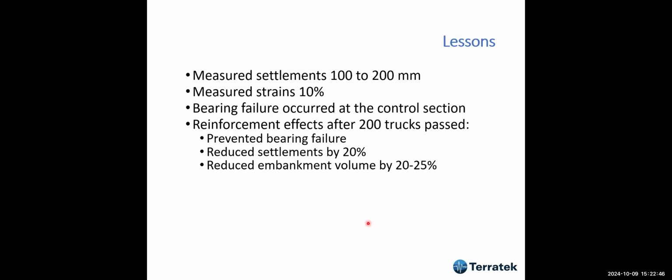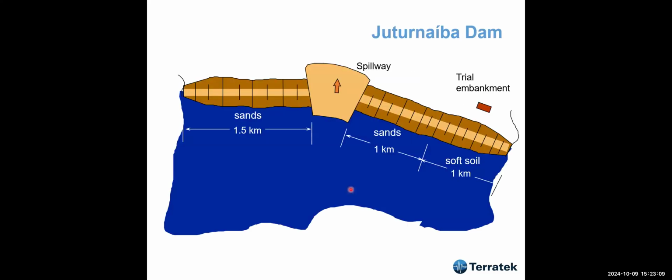And why? We only knew much later on. Because when you have normal stress on the geosynthetic, the behavior changes completely, and it yields a much lower strength. So that's why it worked. But this took us some time to realize.